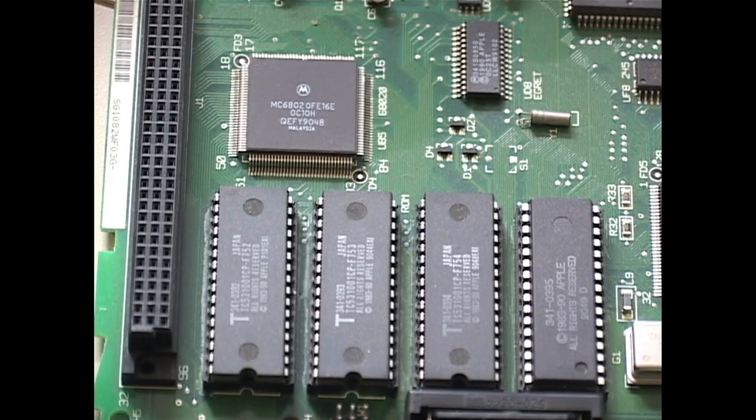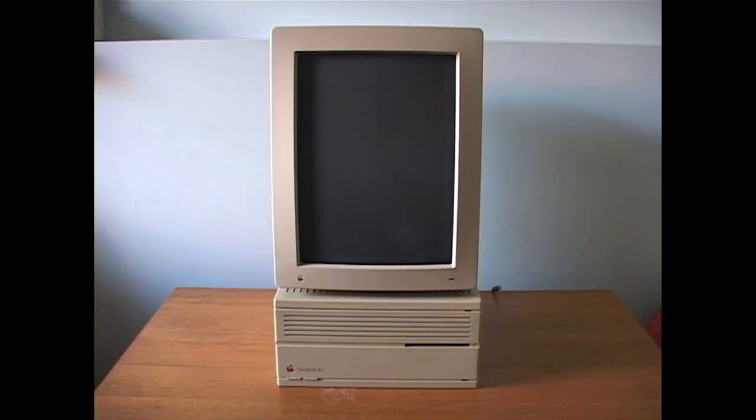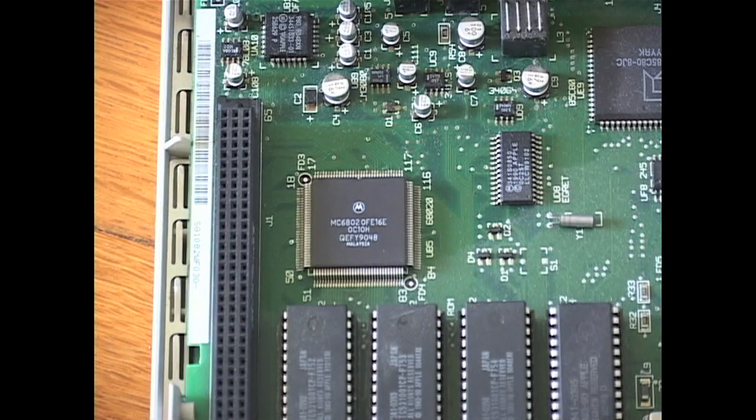The ROM was quite large at 512K, as big as the IIci and IIfx. The LC's 68020 processor had only been used previously for the original 1987 Macintosh II and lacked the ability to take advantage of virtual memory introduced in System 7.